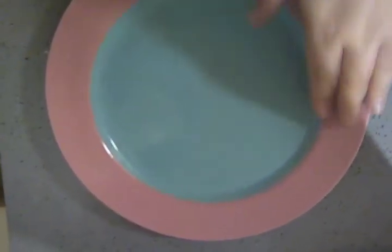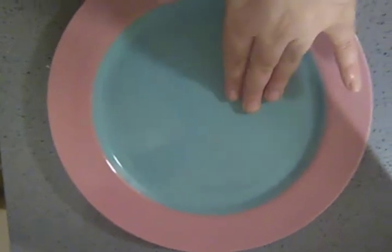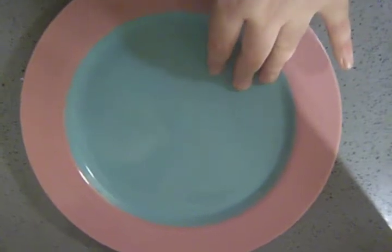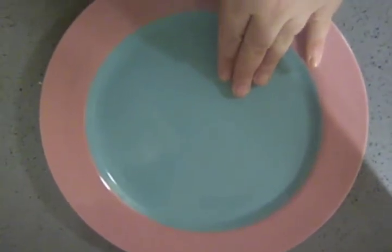So this plate, it's like a retro kind of 70s look color thing going on, turquoise and pink. I decided I'm going to do the armoire slash wardrobe this color. The inside's going to remain the same, but the outside is going to be turquoise and pink. And if I'm lucky enough to get the vanity set as well as the bed set, I'm also going to stick with this color scheme, that way all the sets match.